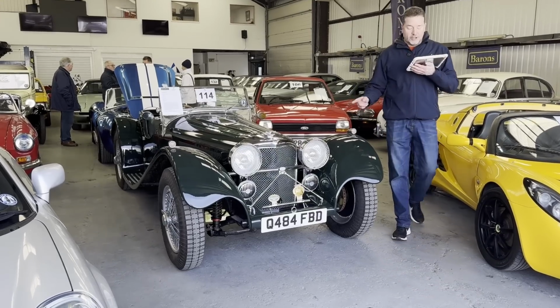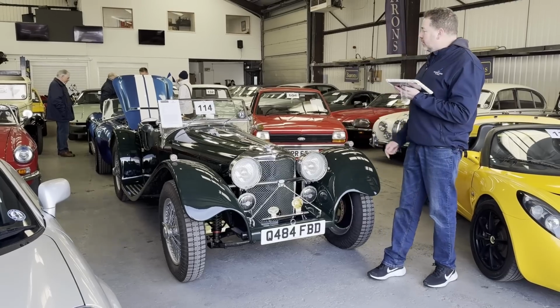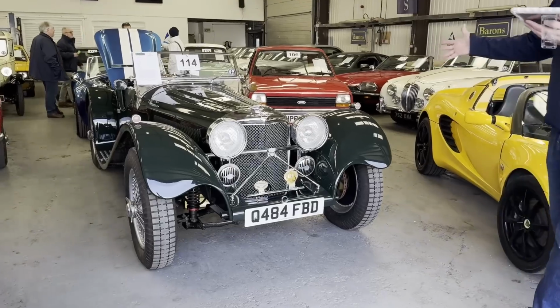2021 this one was done. It's on a Q plate, which obviously you will have to tell your insurer that it's on a Q plate. That puts it up slightly, I guess, before IVA this was done. Offered for sale with an MOT till December 2025, racing green of course.